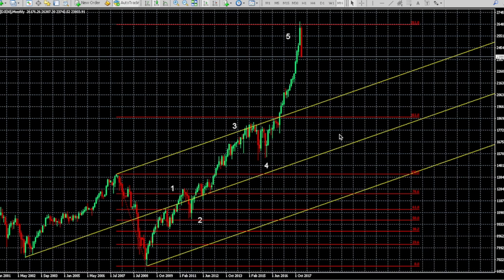It could, but it would just present a great opportunity to go long if we get that lucky around this area right here. Of course, if it falls down here, it's even better. Some people may throw in a lot more money that way if they have them available. Anyway, so this is what I think Dow Jones is going through right now.